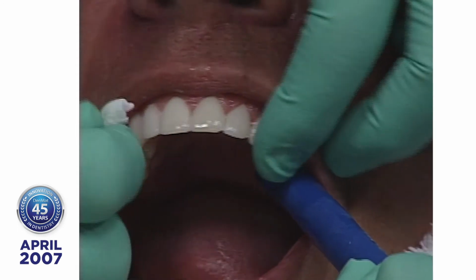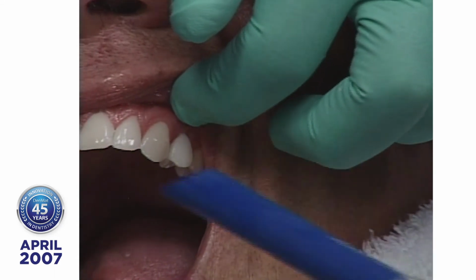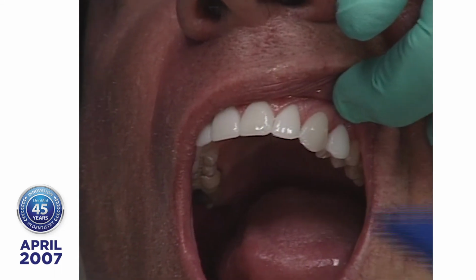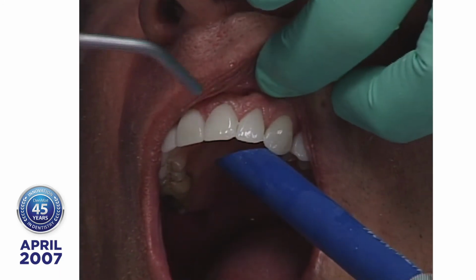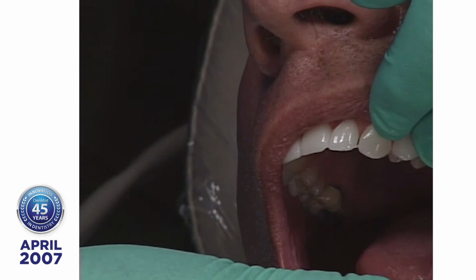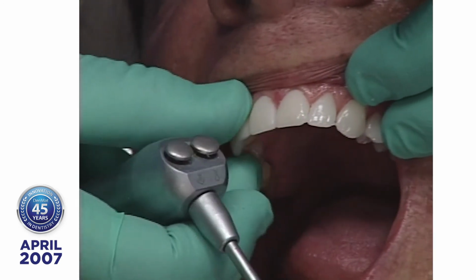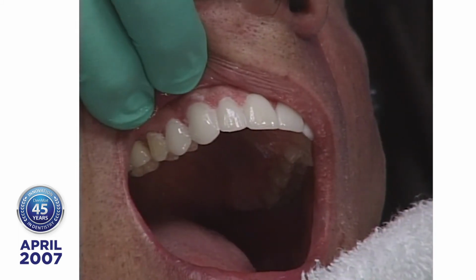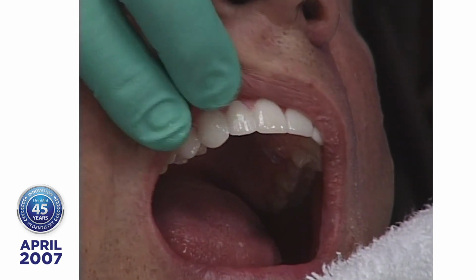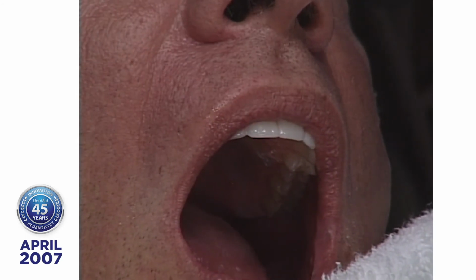What I'd like to do now is have you take a look at the difference between the preliminary finishing on the left side compared to no finishing on the right side. You can see how those embrasures are defined. We kept a little bit of that diastema in there. See how they're all filled in? So when you try to show your patients what things are going to look like with Lumineers, they don't look like they're going to look after they get finished.